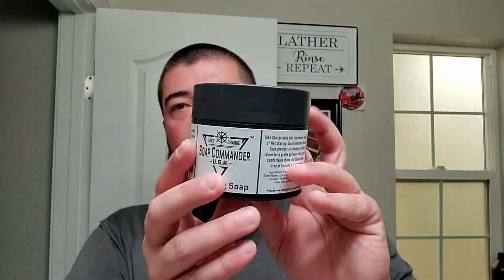And Soap Commander comes in these massive 6-ounce tubs. Outstanding value. And value is kind of the theme today. So I saw CDB do a value shave, so I figured I would follow suit and do a value shave, because I really haven't done a dedicated value shave in a while. And it just so happens I just got this to the den.